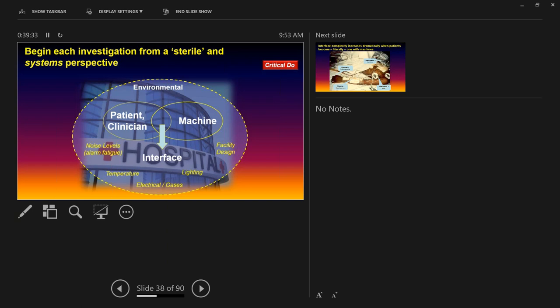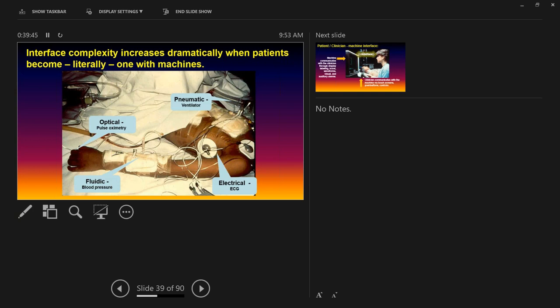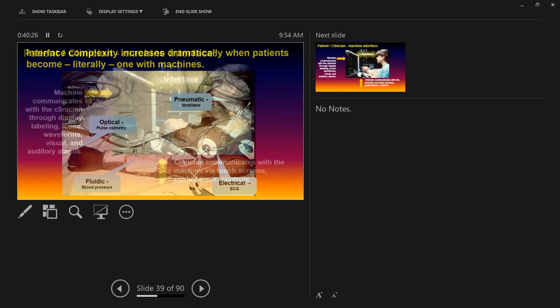And at the center of all of this, obviously, is the patient, clinician, and machine interface, where it all comes together. This is probably one of the most complicated aspects of our entire system, where the machine and the patient literally are one. We do this nowhere else. We make direct electrical connections to the patient's body, fluidic connections with heart lines, central venous pressure lines, intracranial pressure lines. If they're on a ventilator, you've got a pneumatic component there, a pulse oximeter. And if they can't go to the bathroom anytime soon, we've got a urinary catheter in as well. So every orifice we've got, we're going to put something in there. That's what we do, and that adds tremendous complexity.